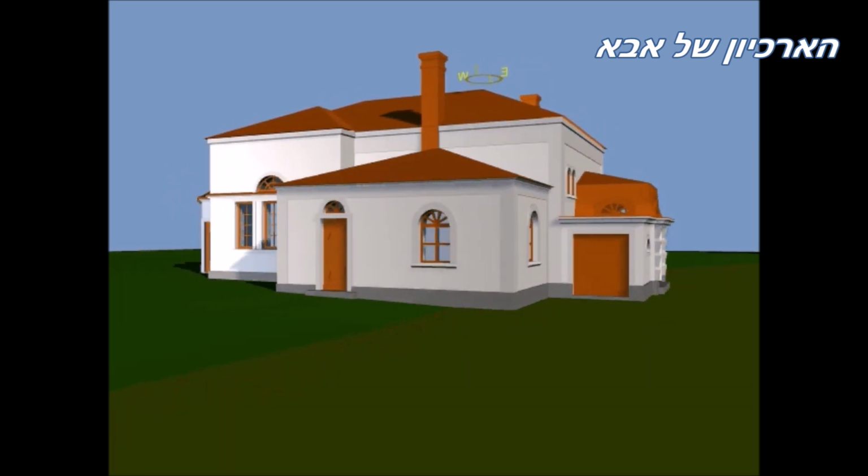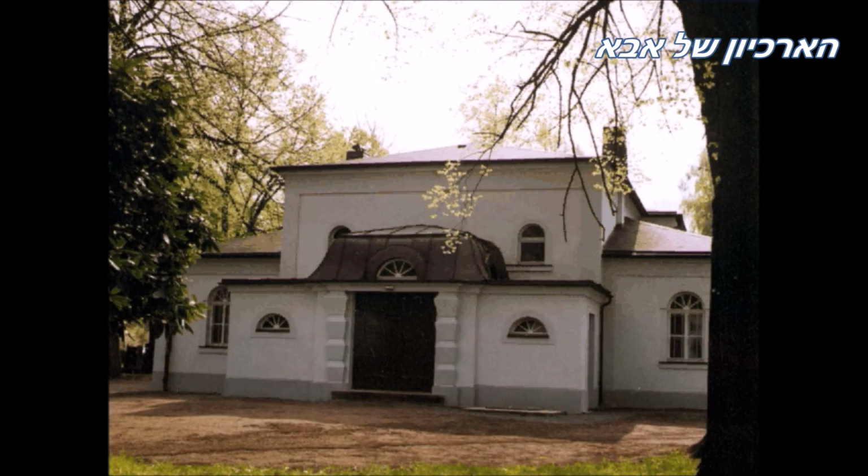The chapel was confiscated in 1943 and given back to the Jewish community after the war.